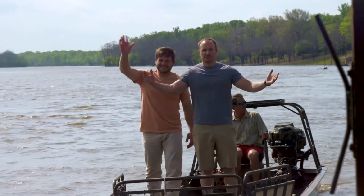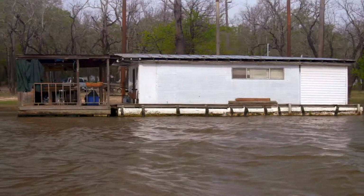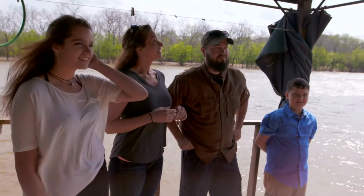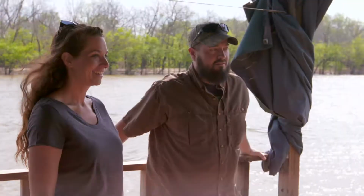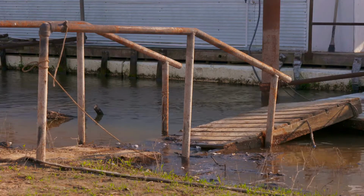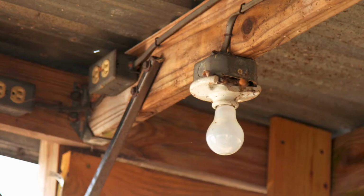Hey, guys. My name is Alexis Kroll. My husband and I have a camp here on the Ouachita River. I'm Matt Krolls. I'm married to Alexis Krolls, two kids, Peyton and Paige, and this is our camp. How long you had the place? For about 2 years now. This place needs some serious work. We've tried to put some work into it. We have run out of time to do what we need to do.